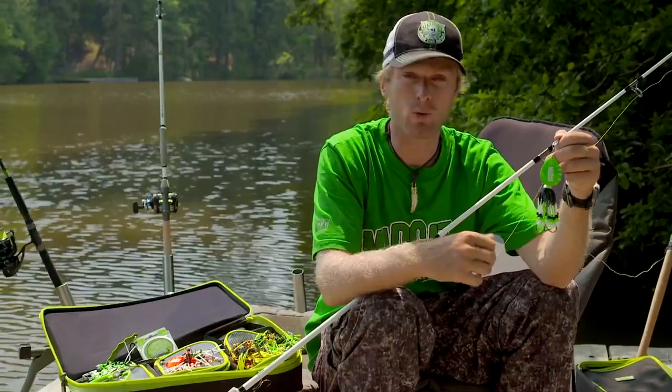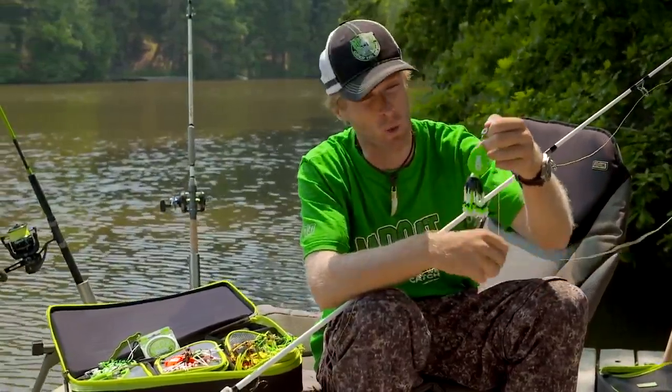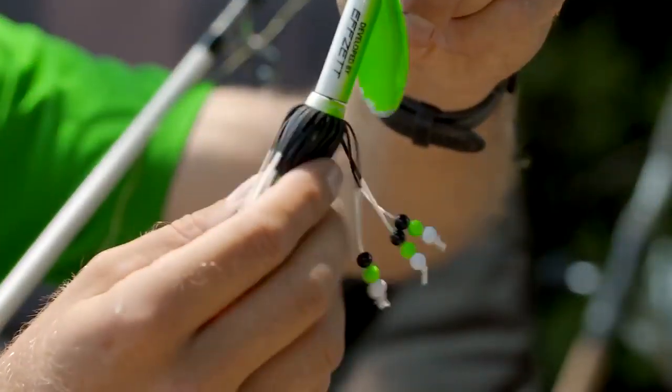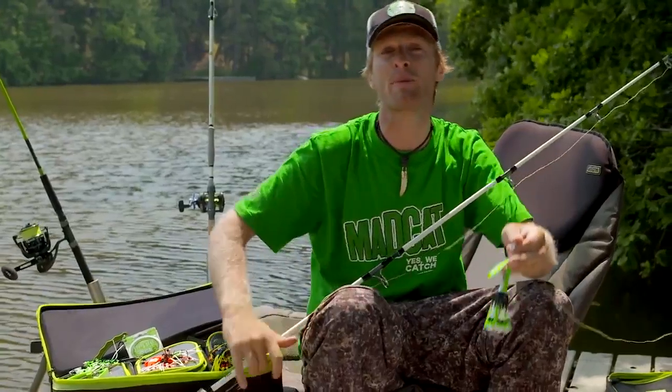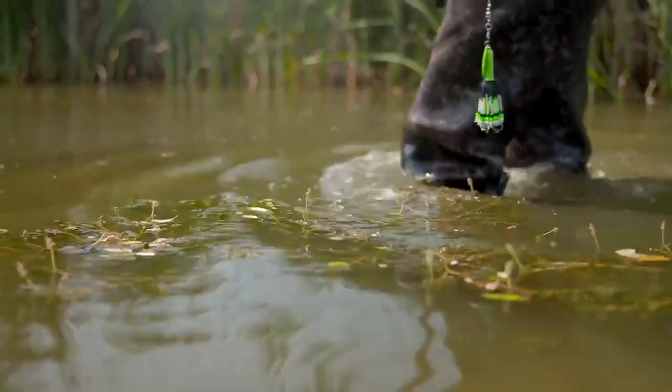So we were trying to develop something similar, but for spinning. And this is it, MADCAT RATTLIN TEASER SPINNER. There's no doubt that this is the ultimate catfish lure. It will attract attention from great distance because of pressure waves under the water caused by the spinner blade, rattling body, and skirt with ticking beads.